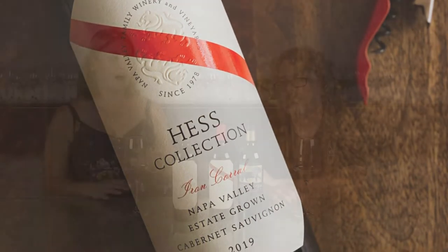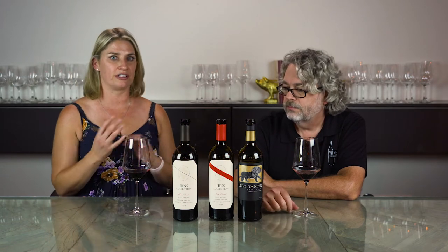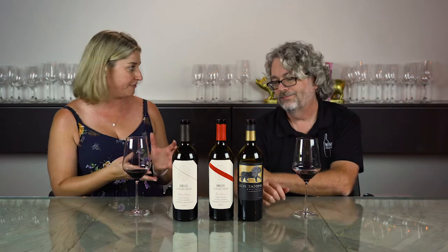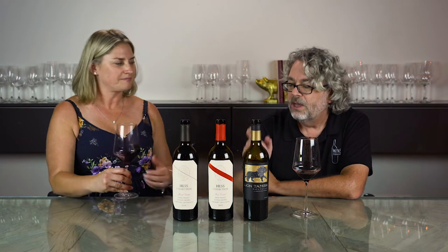So unlike our Lomi Cab, which everybody's heard about, has American oak, this is French oak aged, and it's going to be blended with your traditional Cabernet blenders. So a little bit of Malbec and a little bit of Petit Verdot. So we're really letting that show. You kind of get Petit Verdot.